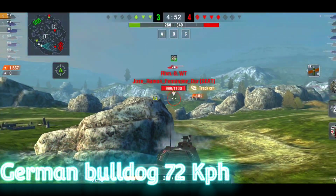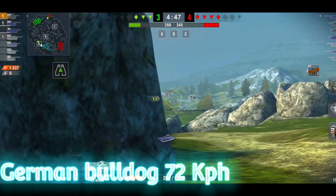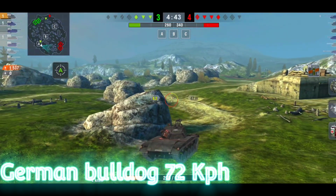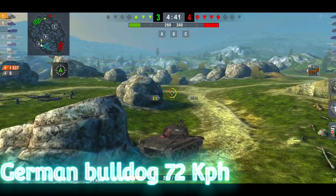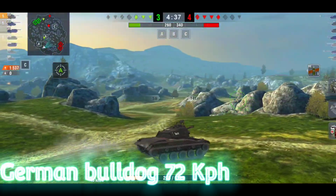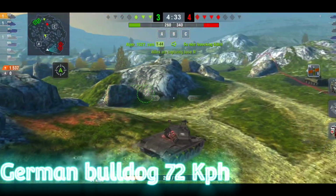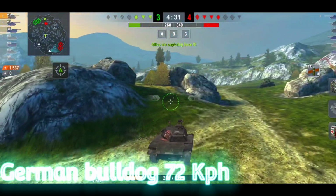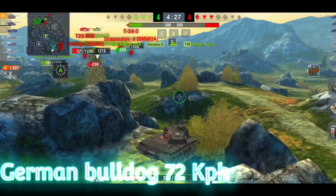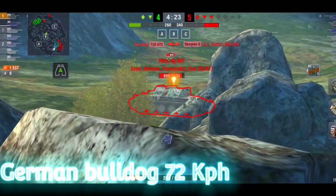72 kilometers an hour with the HE. The HE really is incredible. If you've played the RU251, then you'll know, because it's basically the same gun, the same HE, and you can really do some damage. If you get around even at the back of some heavy tanks, you can still HE them quite easily. It does have that high HE pen. I think they call it HEP instead of HE, or it's sort of in the middle between HE and HESH. It's like German HESH. It's a really good gun.